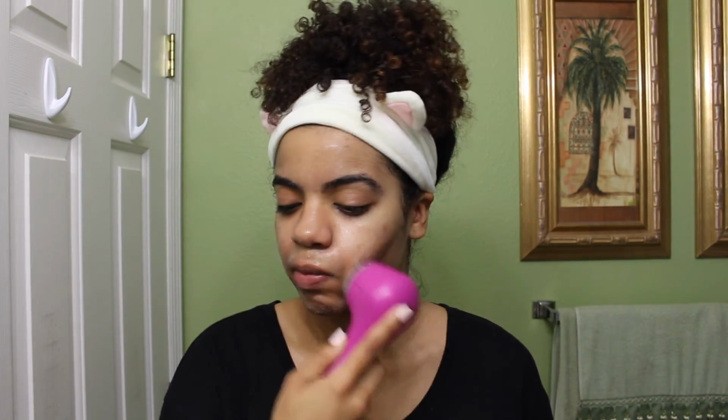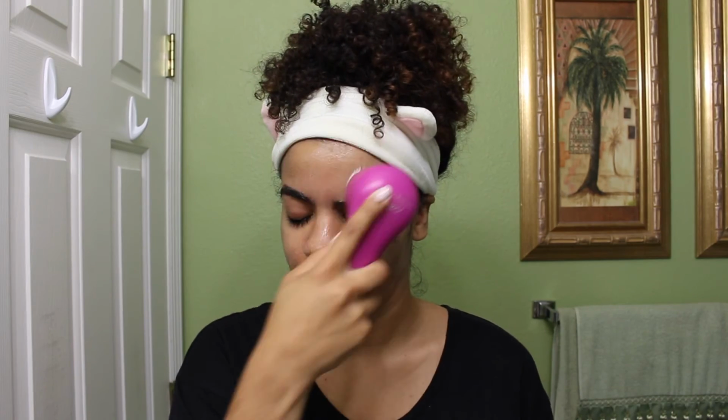Afterwards, I follow up with my foaming facial cleanser, but this time I use it with the Clarisonic. I like to use my Clarisonic every night, only at nighttime. It really gives me a good deep clean on my face, and I just like it. There you go, that's the Clarisonic.